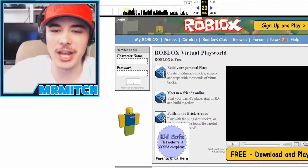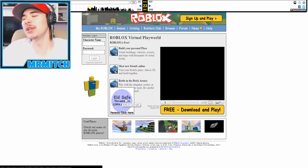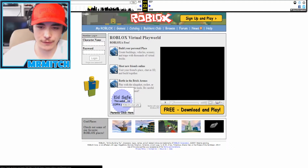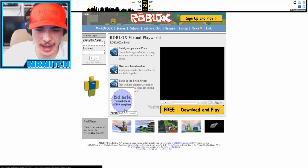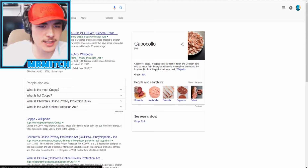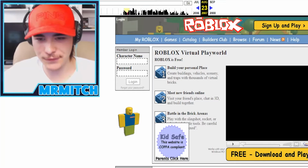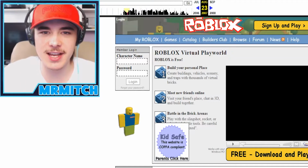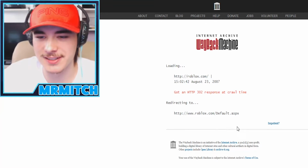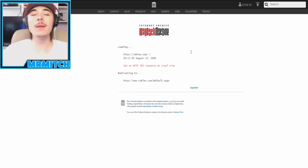So obviously they didn't change it much. They did add the massive kids safe sticker though, just so you guys know that. This is kids safe. This website is COPPA compliant. Parents click here. What the heck is COPPA? Children's Online Privacy Protection Rule. Okay, that's fair. Apparently it is child safe. Apparently Roblox. Who would have thought Roblox was child safe? Skipping one more year ahead.